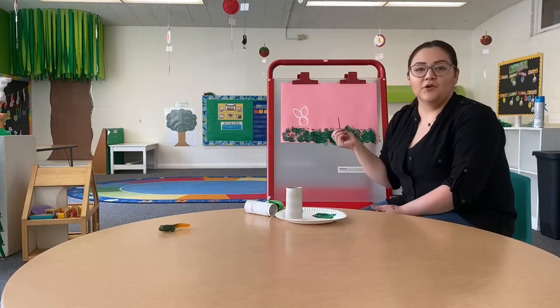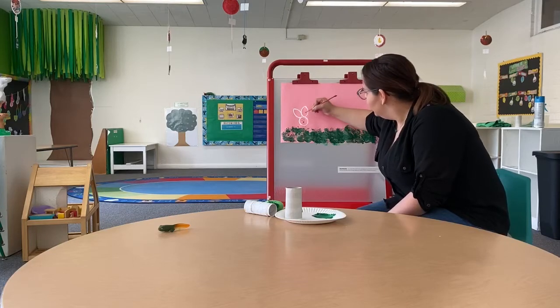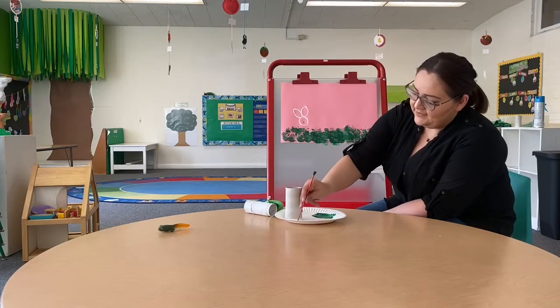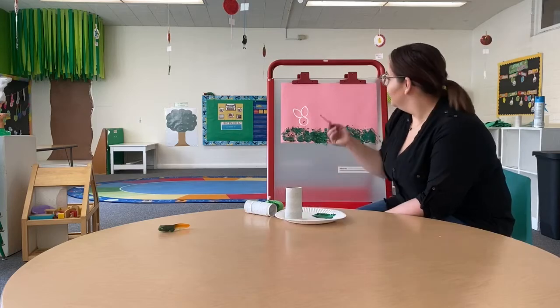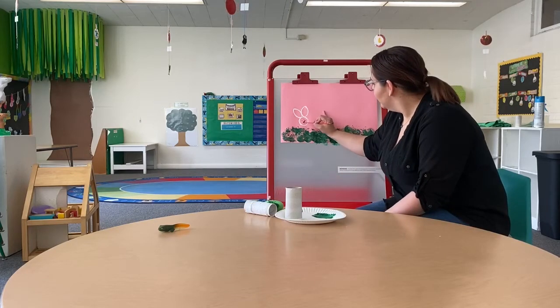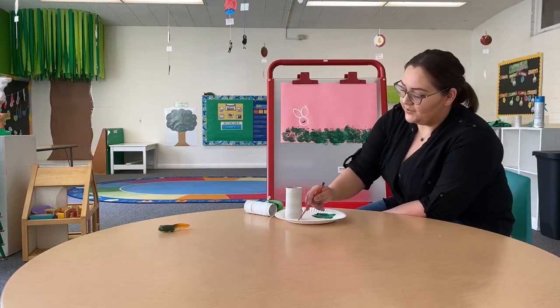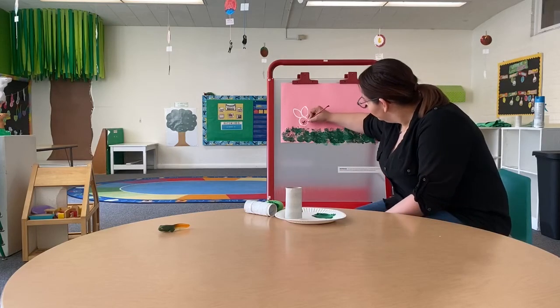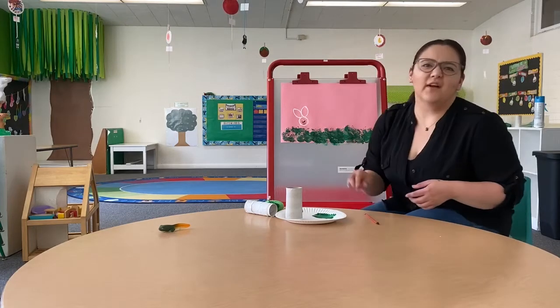Should we give it a little triangle nose? Let's see. 1 little triangle nose. And bunnies have whiskers. Oop. Tip it more. That is a very thick whisker I did. And should we give our bunny a smile? Okay, let's try another one, okay?